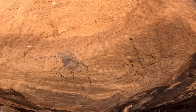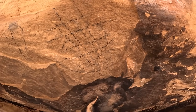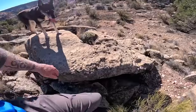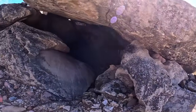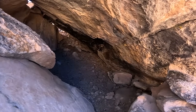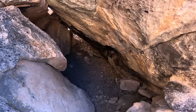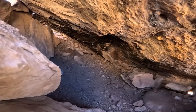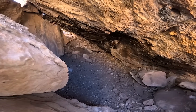Well, that was made by a human. That's weird right there. There's more corrugated pottery right there. What's this? Oh, those rocks were stacked. Whoa, look at that. Oh, what? Look at that in there. They were having fires in here. Whoa. The whole thing's black from soot. This might be a huge agave roasting pit.